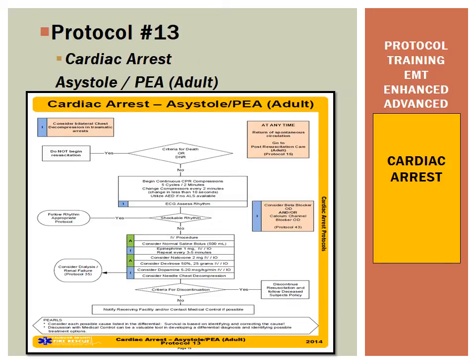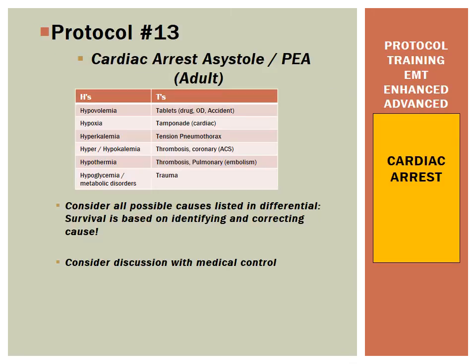Okay, cardiac arrest, asystole, PEA, adult. There is no change from your current protocols. Of course, at the advanced level, all cardiac arrest algorithms are covered by the Advanced Cardiac Life Support Guidelines, and we do follow all of those in Fauquier County.